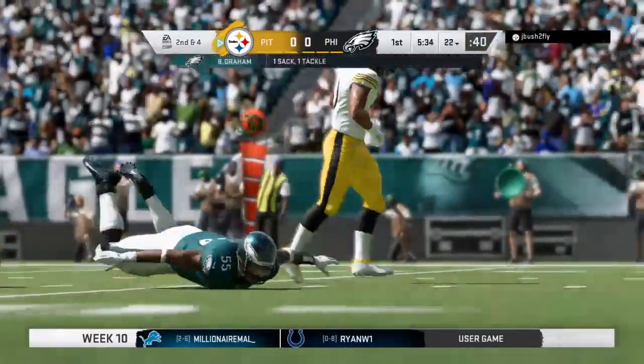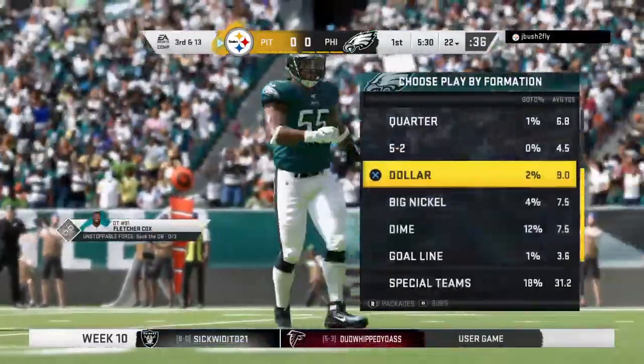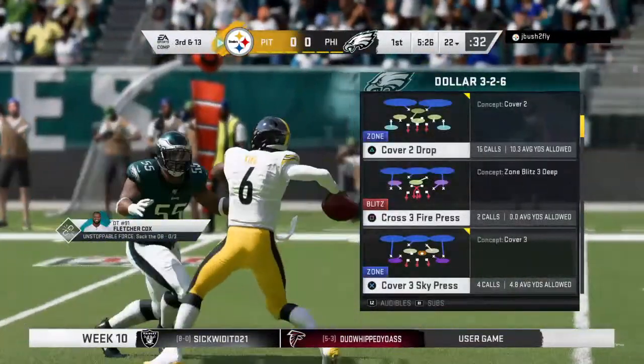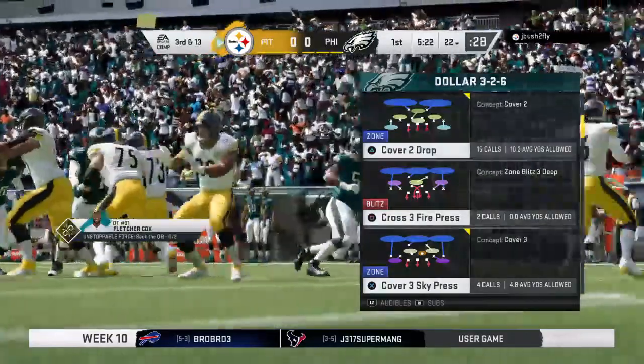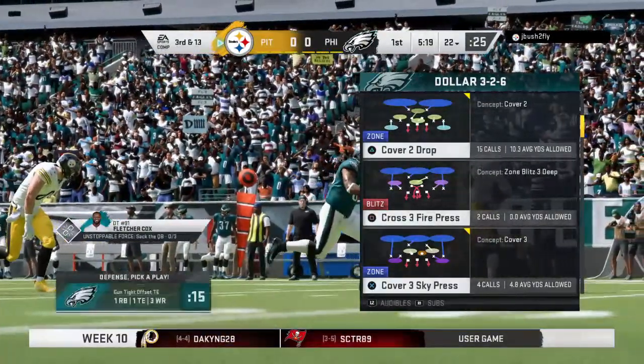Blitz coming, and down he goes. Brandon Graham in there to get him, and that is sack number 6 now for him on the year. Brandon, if I'm an offensive coordinator and I see an all-out rush like that, I file it away because I'm going to use their aggressiveness against them as this game goes on. I'm going to hit them with a screen soon.